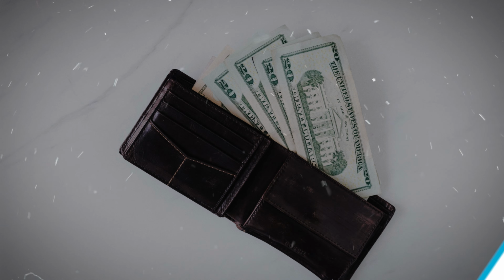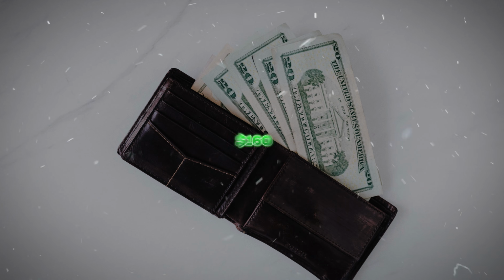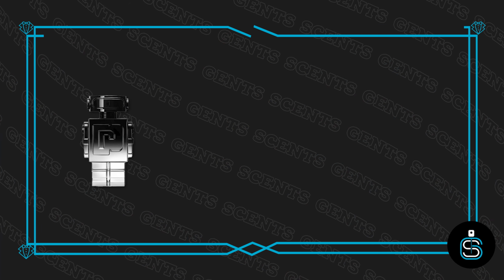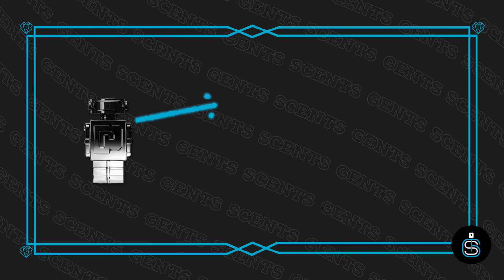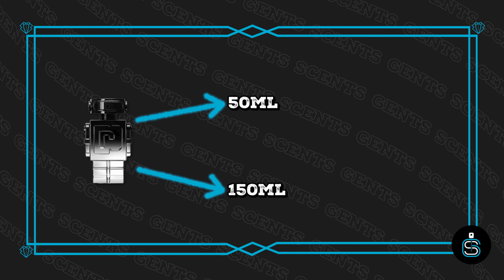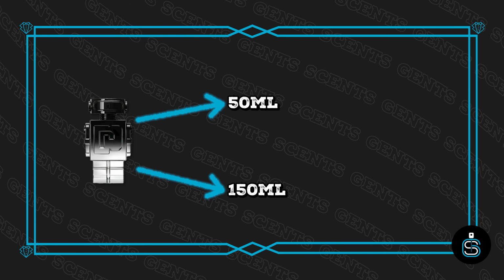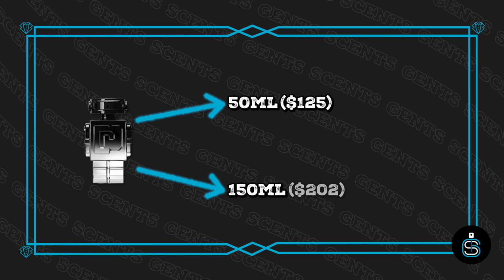So I bought this one directly from Paco Rabanne's website. It was 160 dollars for this 100 ml size bottle. Interestingly enough, at Macy's, it is $162 US, so ever so slightly pricier if you go through Macy's. If you don't like a 100 ml size, it also comes in 50 ml and 150 ml. And through Rabanne's website, those sizes are respectively priced at $125 and $202.